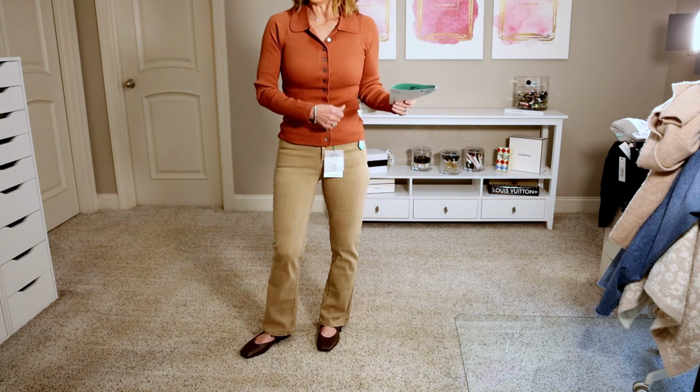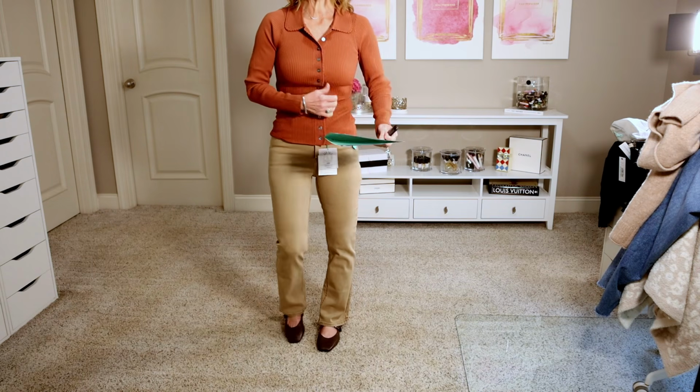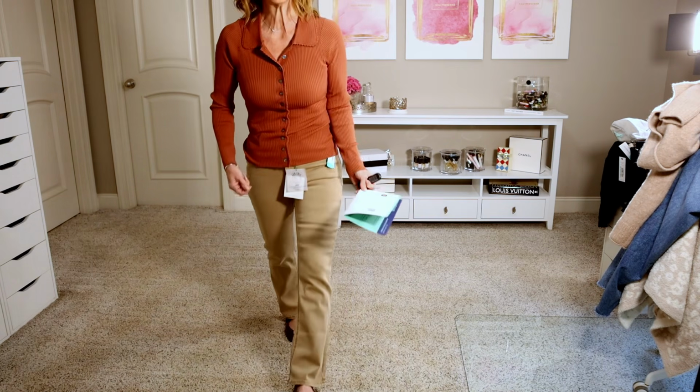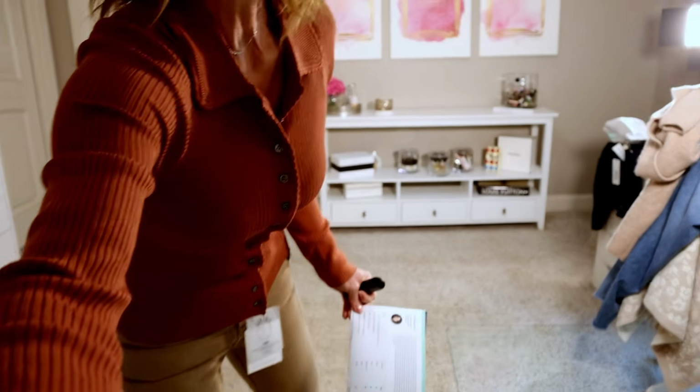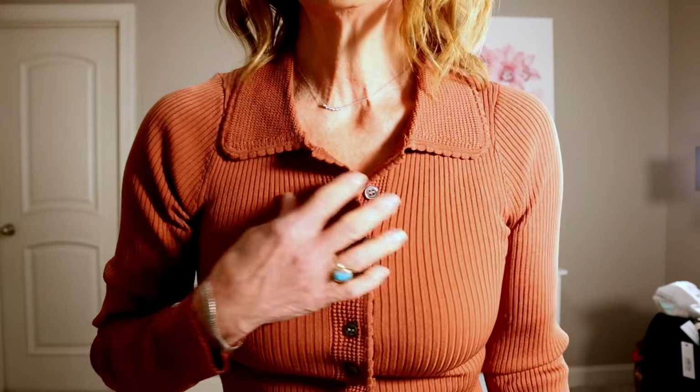As I suspected, this top is too tight. This was in an extra small. I would want this one in a small, but I do actually really like it. Let me pull you up here real quick, closer to the lighting here. It's overcast outside, but I do like the collar. I like the material. I don't know what it is, but it is, for me, a little uncomfortably tight. It just feels like I have no room to breathe. The buttons are pulling a little bit, so I would have to size up in this.